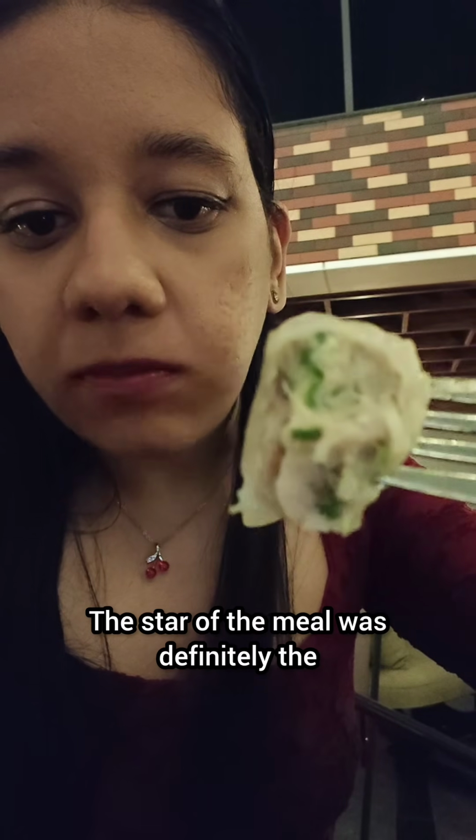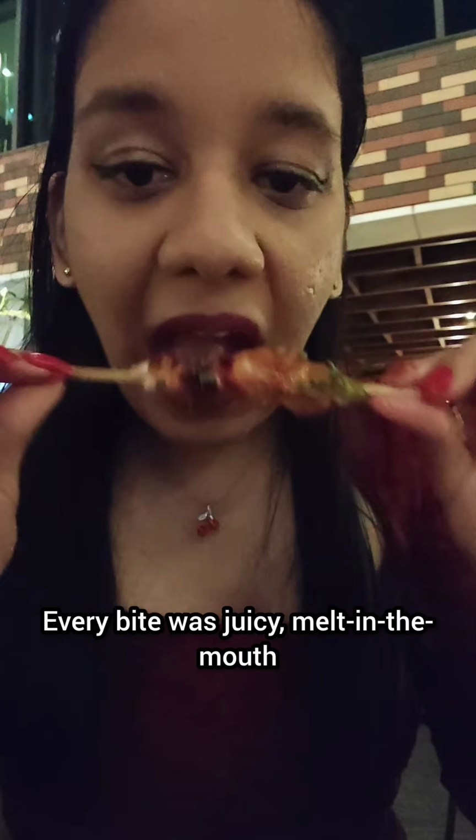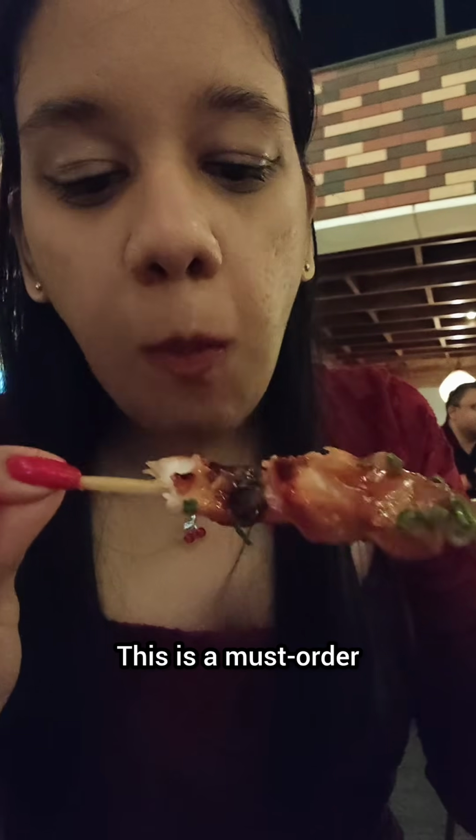The star of the meal was definitely the pork bulgogi. The pork was unbelievably tender and coated in a rich, sweet, and spicy sauce that was packed with flavor. Every bite was juicy, melt in the mouth, and absolutely delicious. This is a must order.